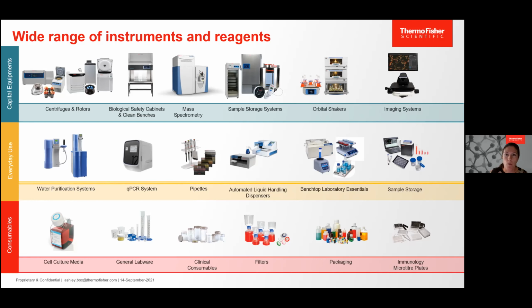Please allow us to help you with any specifications here that you might need. We're available if you have any advice that you need. This is just a small snapshot of what we have available. So hopefully some of this looks vaguely familiar to some of you on the call today.